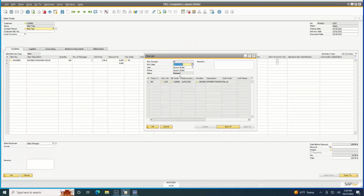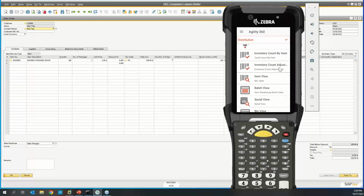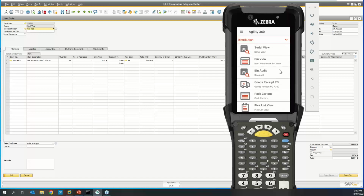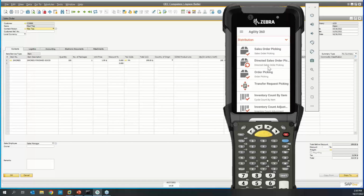So let's view the pick list. All right, so I've created a pick list. I've allocated a batch to that pick, so I'm going to have to go through a directed pick and pick these items. So this pick list for this sales order has been released. So let's go to the handheld device, and let's go into sales order picking.